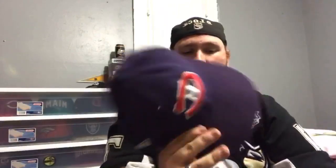Next was actually another eBay pickup that is USA wool. It's an old blue box tag, which I know Swartzy loves, his blue boxes. And it's another one of the Original Six, the Montreal Canadiens. It's got that blue. It's a little sun faded, but I think I picked this one up for like $1 plus like $3 shipping. So I couldn't pass that up.